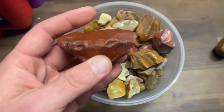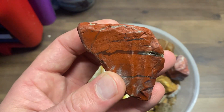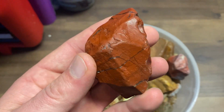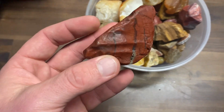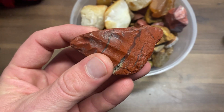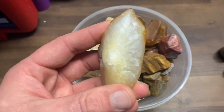Another one from the Marcus bunch. Looks like some red jasper. It's got some really cool lines going through it. Actually, that one might be mine. Nope, I think that's Marcus's. We'll figure it out. This is definitely Marcus's.